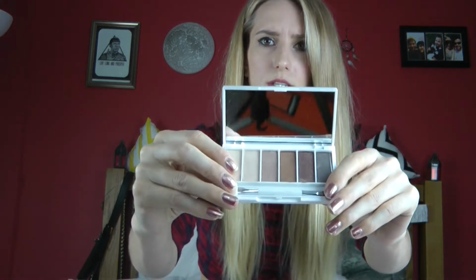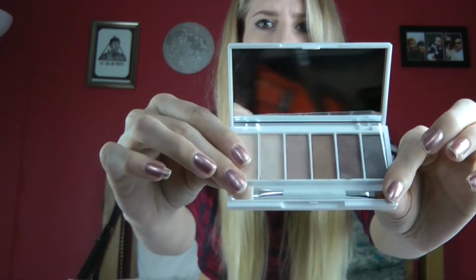Little compact size. And here is, I think this was the nude range, and it's got some lovely bronze colours, metallics. Yeah, so far so good, really liking that. And I enjoy using the light colours to just add a bit of highlighter on the brow bone.